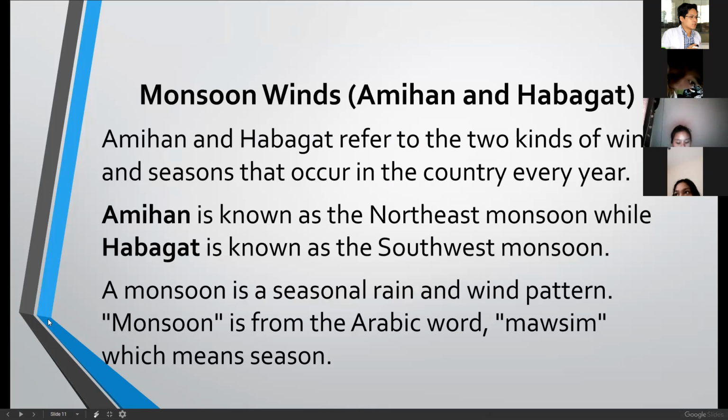Okay, let's move now to monsoon winds. Amihan and habagat. Are you familiar with these? Through weather reports, right? Amihan and habagat refer to two kinds of seasonal winds that occur in the country every year. Amihan is known as the northeast monsoon, while habagat is known as the southwest monsoon.